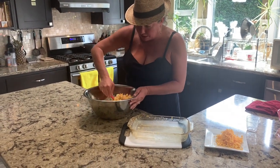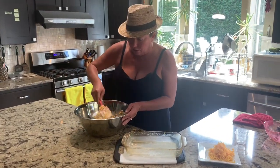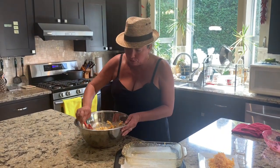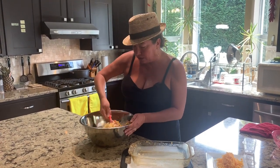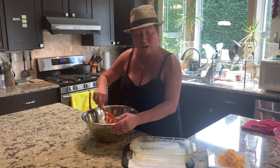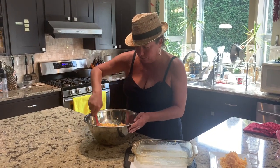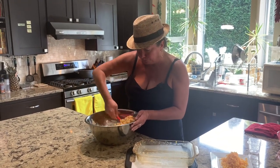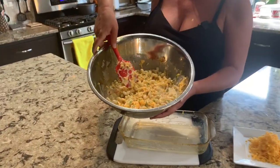It's supposed to bind together so that it's really something that you can cook, and then you can actually cut it into slices. And that's really how you want it to be served. It should almost look like a square, not the shape of a square, but like a dessert square when you're done. Okay, so that's all mixed together now.